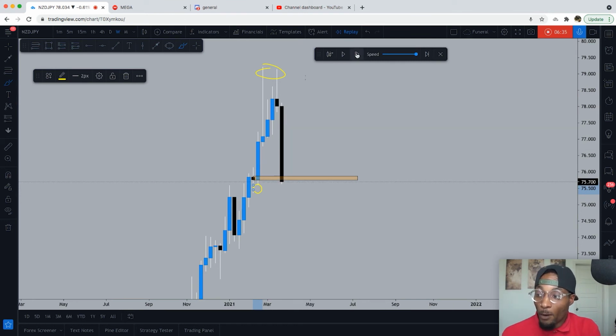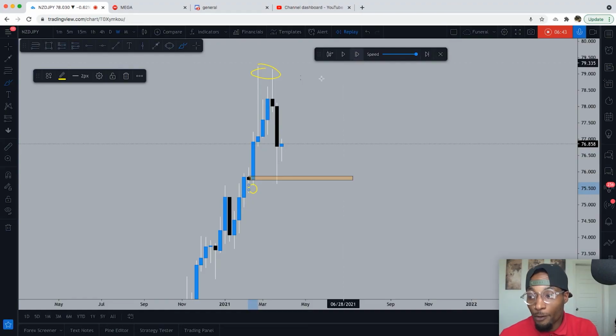So what can you say? Market came and retested this area. Did we get a break and close below? No. Market came and retested this area. It was respected as support. It was broken and used as support here. Price came down. This is how you identify structure.